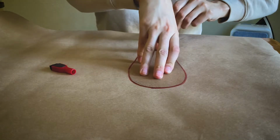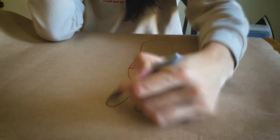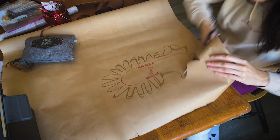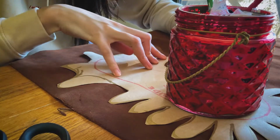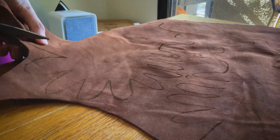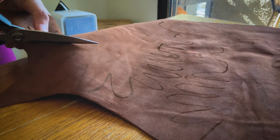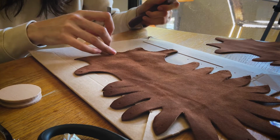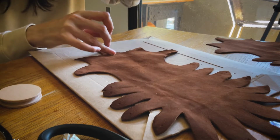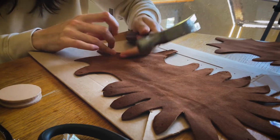I started with an outline of the foot to base the design shape around, and then made these little loops which, when threaded with a leather strip, can be pulled together around the foot to enclose it within the shoe. After drawing out the pattern, I used scissors to cut it out. And I was able to do this because the leather I was using was very soft. I have some other leather which is hard and absolutely cannot be cut with scissors and needs to use a leather knife to cut it out.